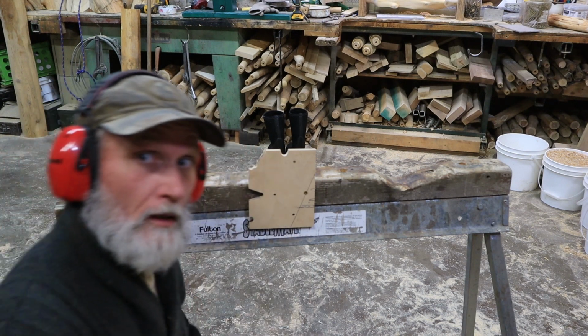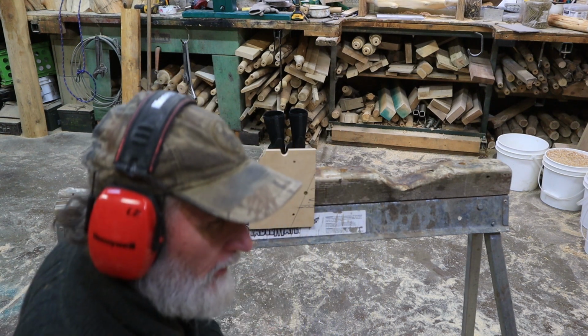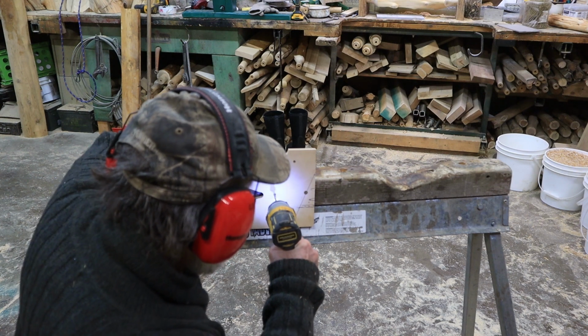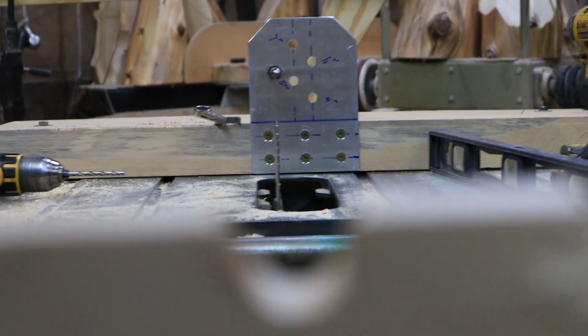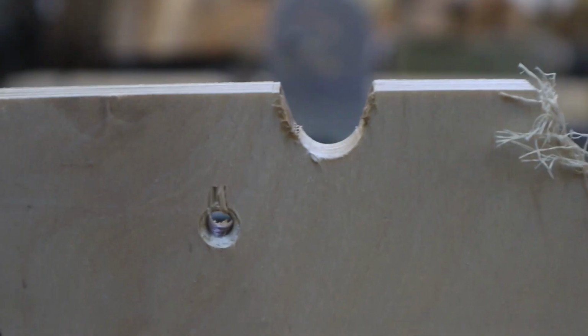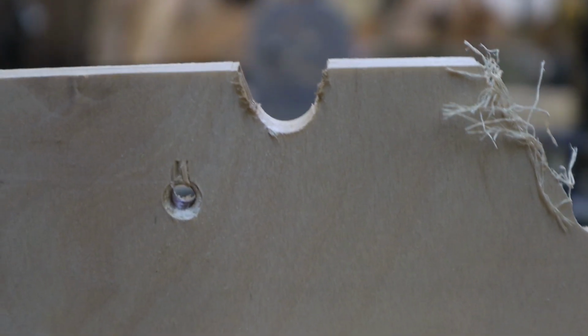We want to be 39 and a half off the floor, to the bottom of the gullet. There we go. It drops right into there. There and there. Comes down right into there. Clunk.